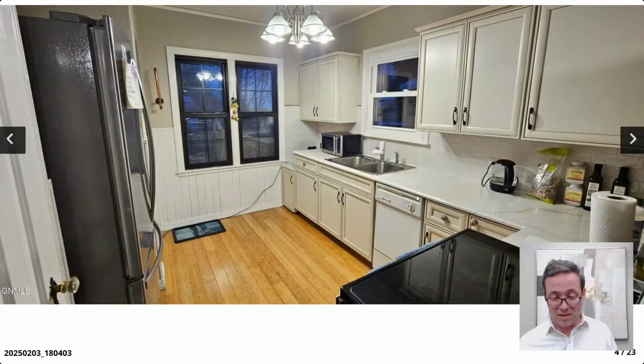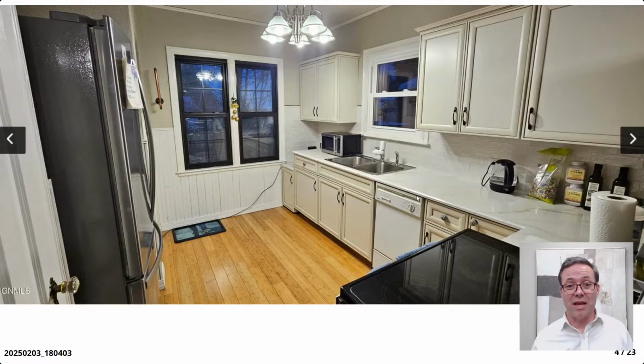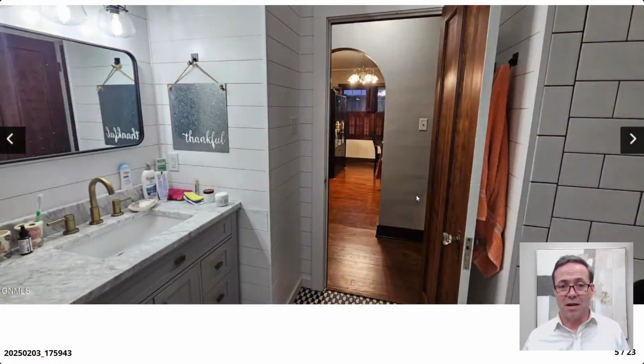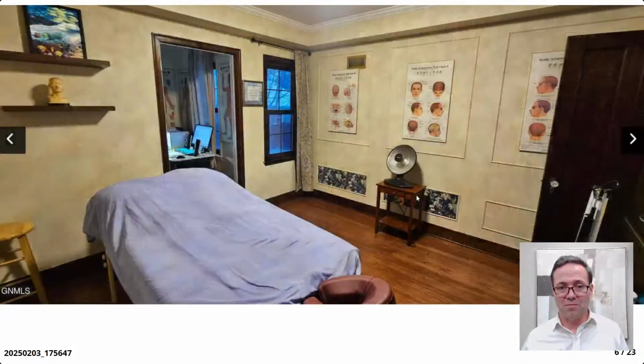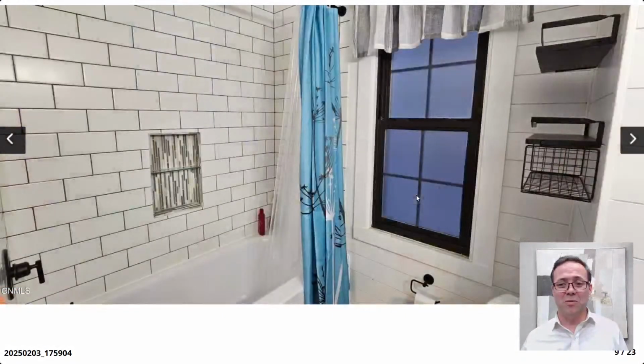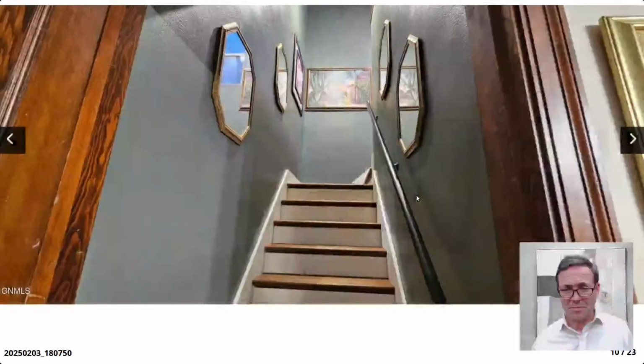This kitchen is beautiful, all new windows. You know how, when you have an older home and you see these windows and they're all single pane. This is not. This has all double pane windows all throughout the house. Beautifully updated bathroom, just really nice. She is an acupuncturist, so you can see some of the photos on there, but you could turn that into whatever you want.